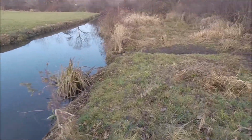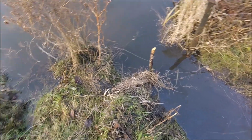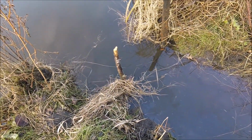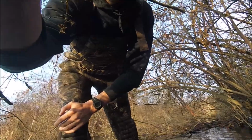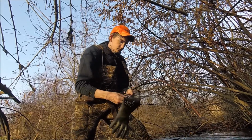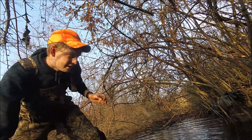But got a little bit of rain last night. I can't tell if these traps were set off. This one is not. I got a fresh smack of mud right there. I'm pretty sure I had a dive stick on this one. The old Belle Isle. And a little bit of beaver lure, I think was the ticket.